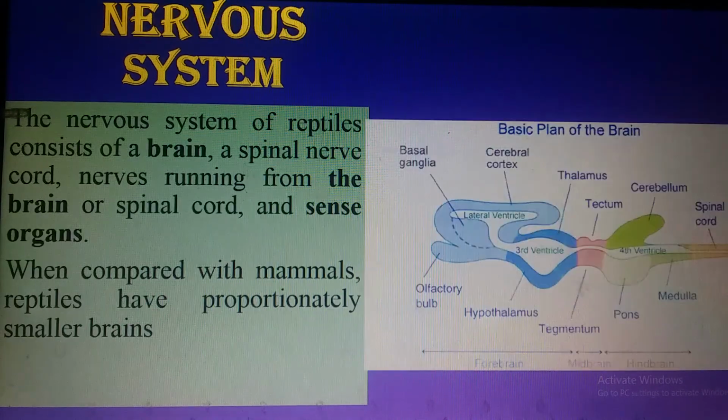Now, the nervous system. The nervous system of the reptile consists of the brain, a spinal nerve cord, nerves running from the brain or spinal cord, and sense organs.